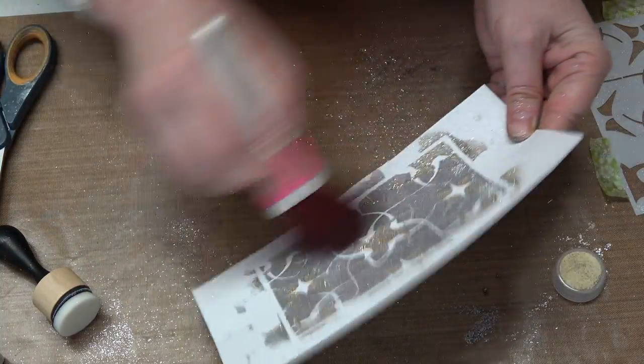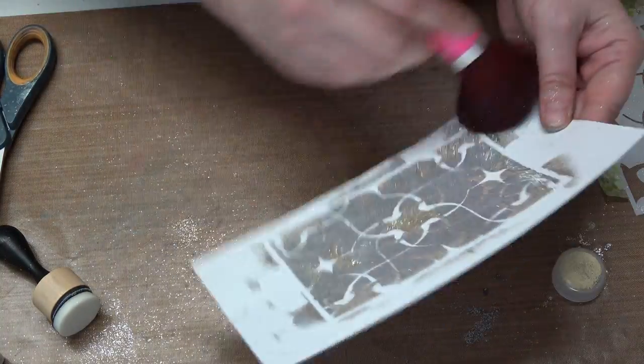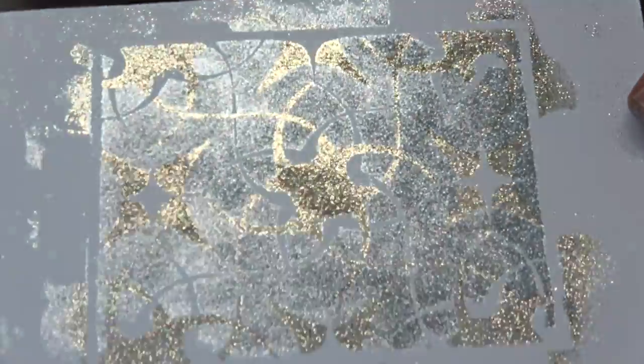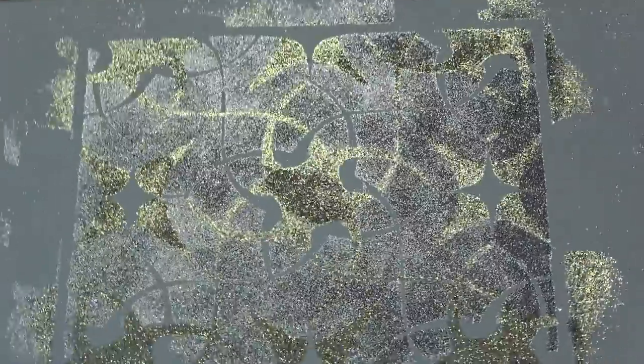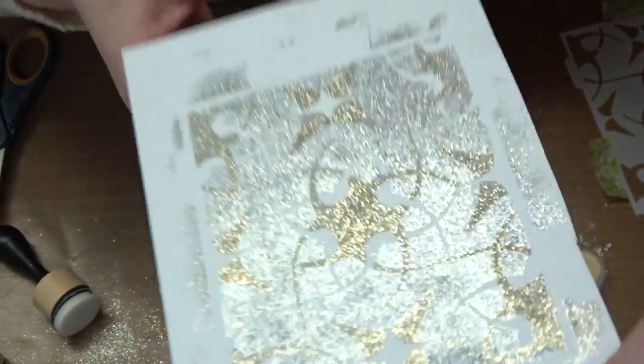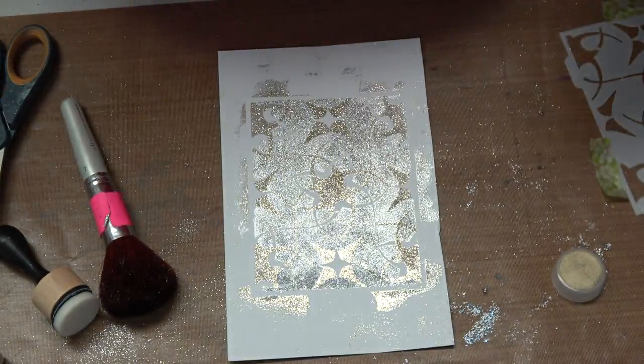Dust it off. And can you now see the gold and the silver? But we're not done yet. Oh my gosh, that's so pretty. Can you see that? Let's do the last layer, which is here.